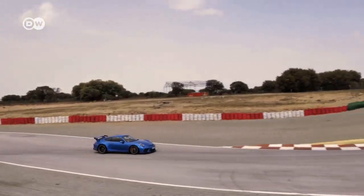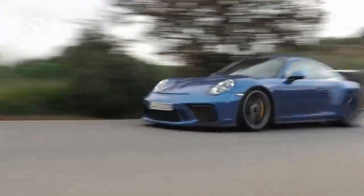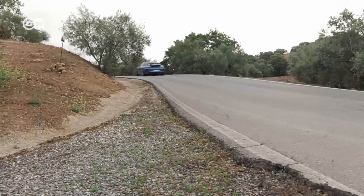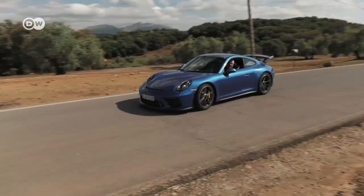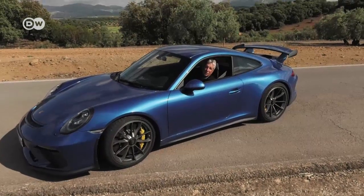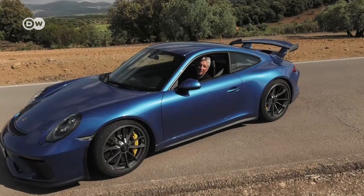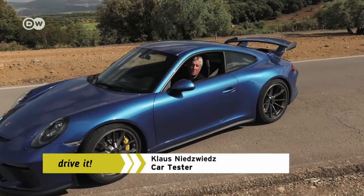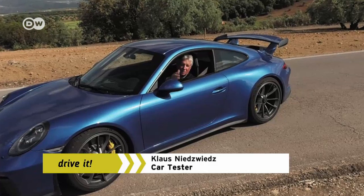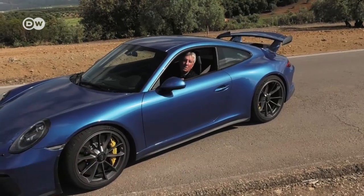The Porsche 911 GT3. It's many people's dream car. Our car tester Klaus Nietzwitz is taking one out for a spin in Spain. He says the 911 GT3 has been around since 1999. This is the latest edition whose appearance has been given a major overhaul. The technology is all new too, including a new engine. To see if newer means better, he's going to put the car through its paces near Malaga.